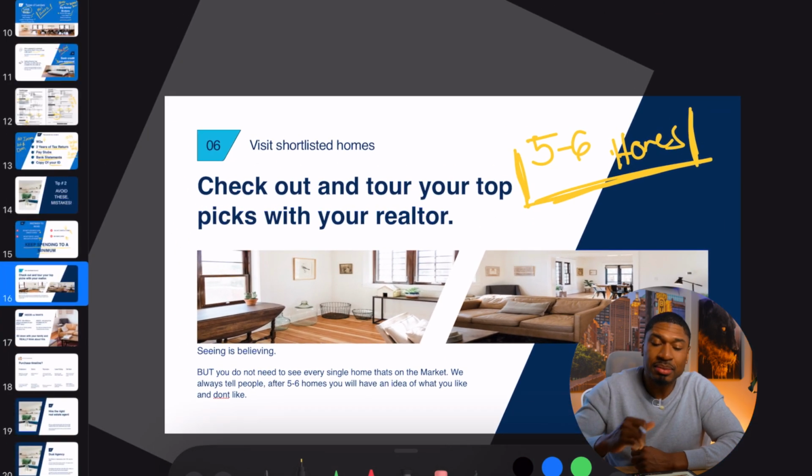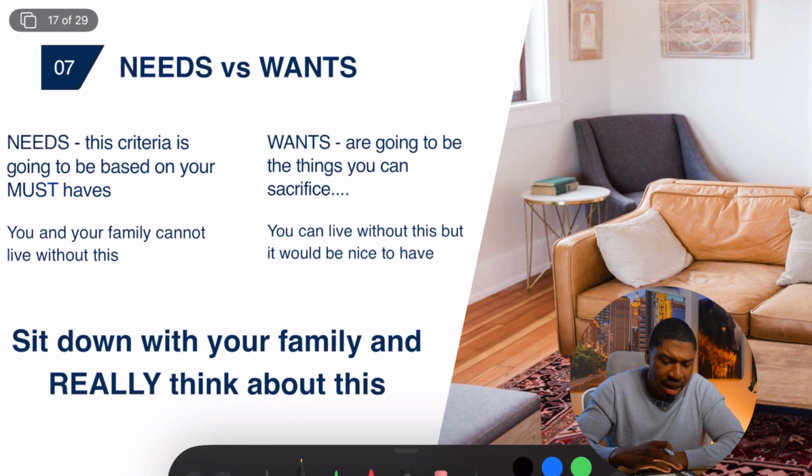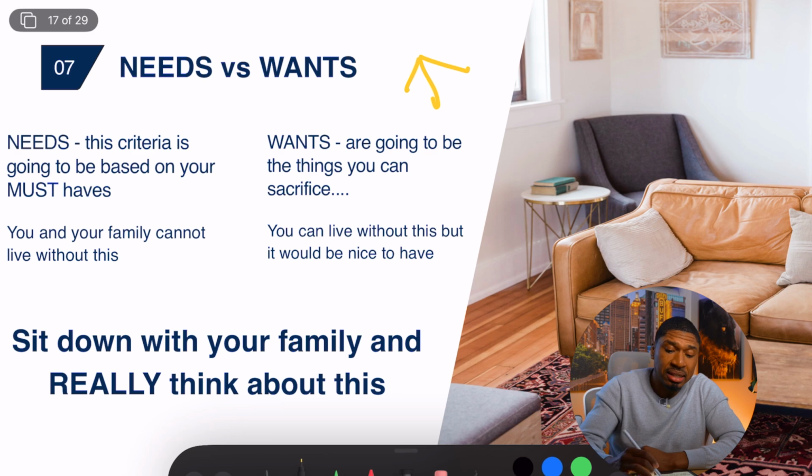Seeing is believing. Sometimes you guys really need to rub elbows in there, and I get it. I've been there for sure. Even with my first house, I had to really figure out, all right, what do I want? What don't I want? Walk through, do that thing. But 30 houses, I'm telling you guys, you're gonna waste your time. You're gonna be upset, right? And this leads me to, before we even get started, know what your needs are versus what your wants are.